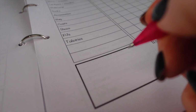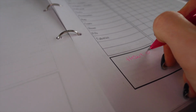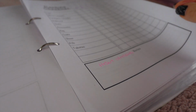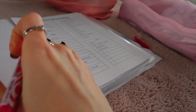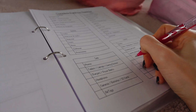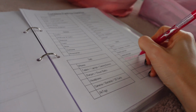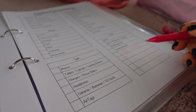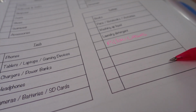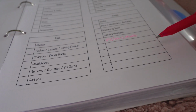I'm just going to write in bright pink, heart dresses, because they need to be added. I also need to find Bella's pillowcase, so I'm going to put the pillowcases in there. Obviously pillowcases are not essential for everybody, but there are little spaces inside the organised mini break planner printables for you to add your own bits.